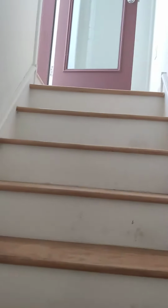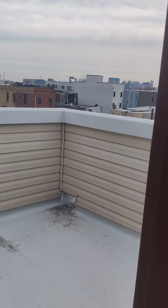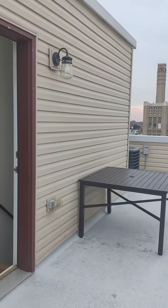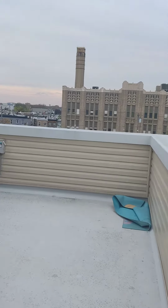Woo! So now to get to the rooftop, you do got to go through this bedroom. So you can do one of two things. You can make it a master suite: the master suite, bedroom, bathroom, and the rooftop deck. Or if you want to open it up to everyone else, you've got to be mindful. They got to go through your room to get here.